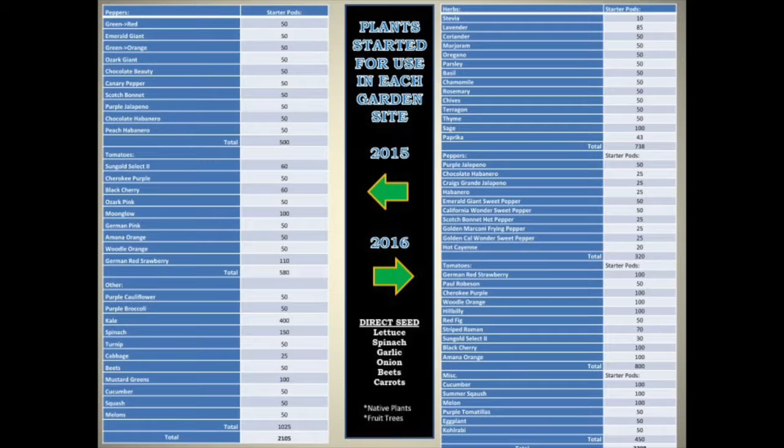So each year we start with our old teaching greenhouse. In 2015, we started about 2,100 plants. In 2016, this year, we started about 2,300 plants. We start these plants in March, and we use these plants to populate the different community gardens that we have going as part of this program.